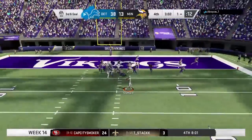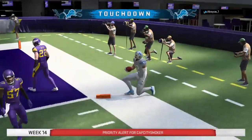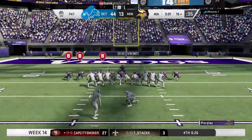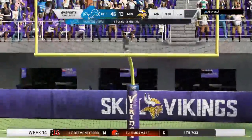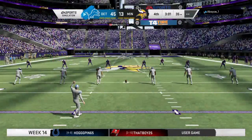After the run, now Stafford going to throw. And he takes this one in for a Lions touchdown. Logan Thomas, his first touchdown on the year. And the Lions use the short field to their advantage as they cash in for 6. Extra point good by Prater. And that will extend this big lead.